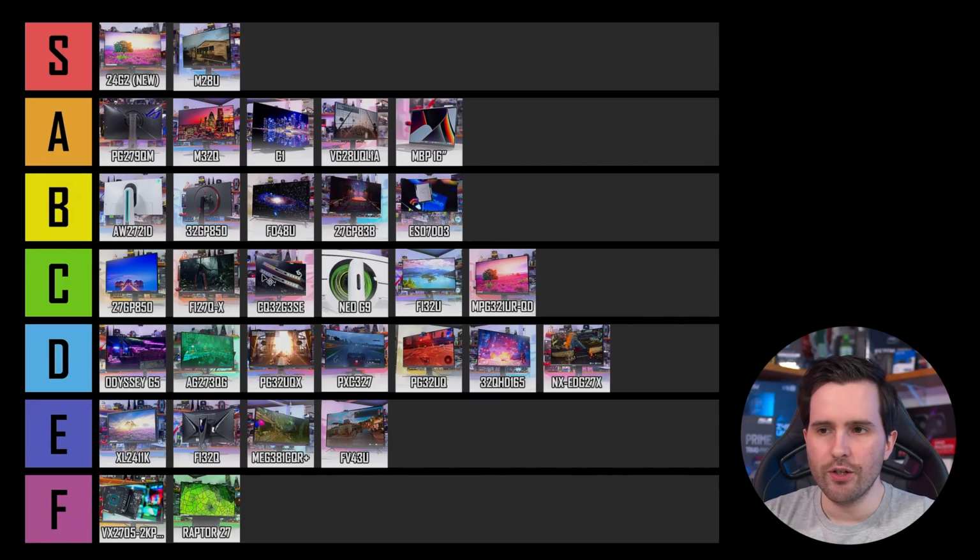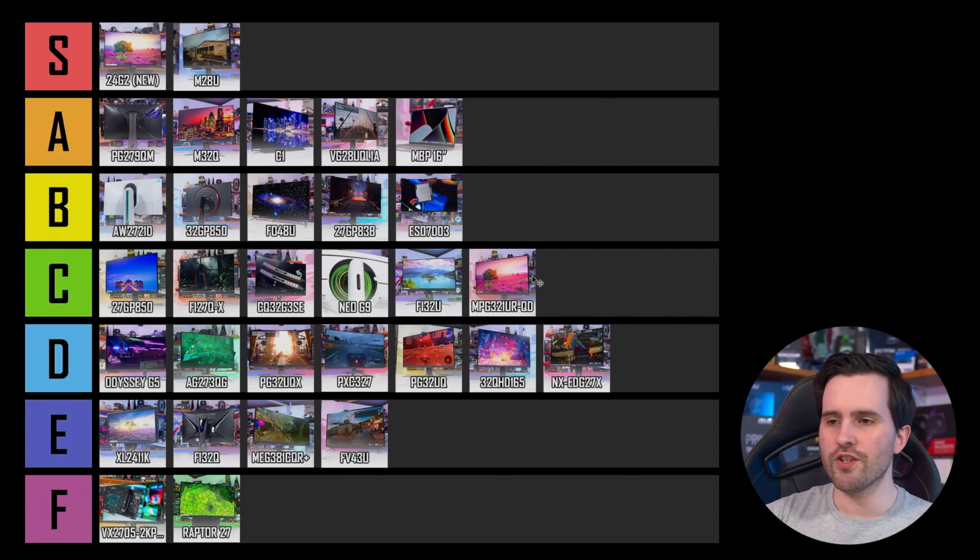In the C tier, I kind of see some of these monitors and I think, yeah, okay, 27GP850, Neo G9, these can be good. The F532U as well can be good. But a monitor that I'd probably have to re-rank here and put a little bit lower is this VA monitor that we've got here in the C tier. On reflection, I really don't think I would recommend this for a lot of people. I think spending a little bit more and buying an IPS monitor, or dropping down in size, going from 32-inch to 27-inch at the same sort of price, is a better way to go.